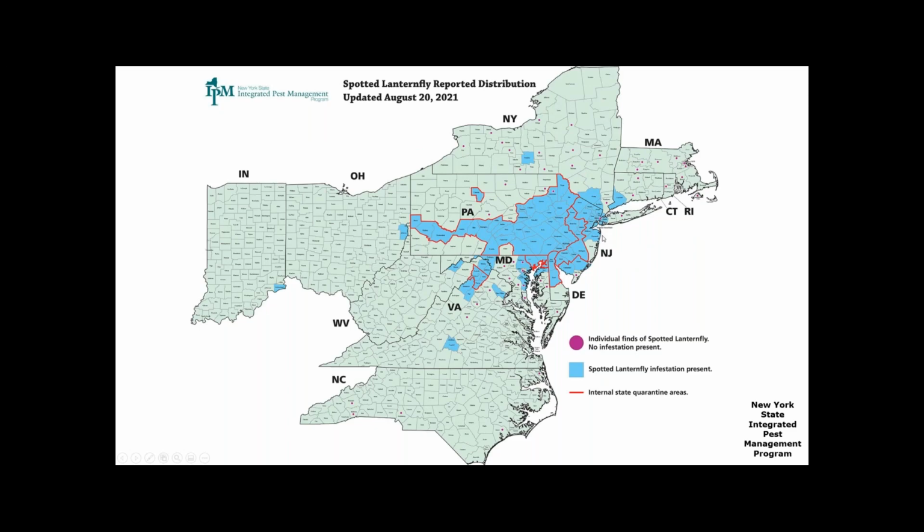It looks to me that much of New Jersey has these areas in blue, known established populations of spotted lanternfly. I can't answer that off the top of my head, other than maybe just how the insect is moving itself, or how people are accidentally moving it or aiding in that movement. Jeremy, is there anything that you want to add to that?